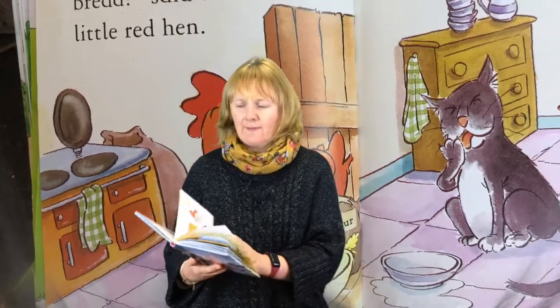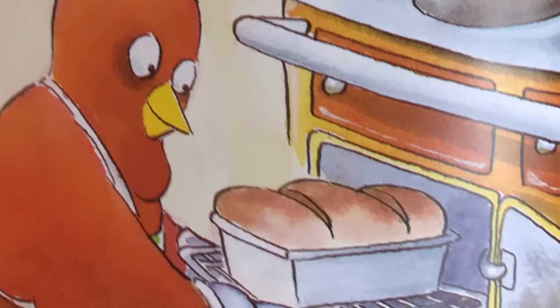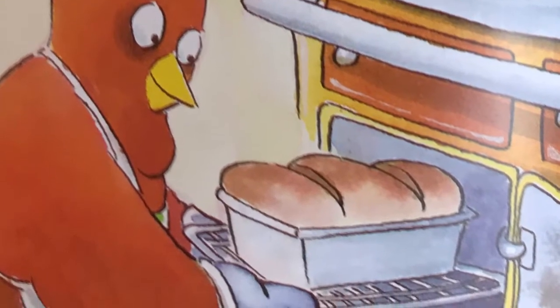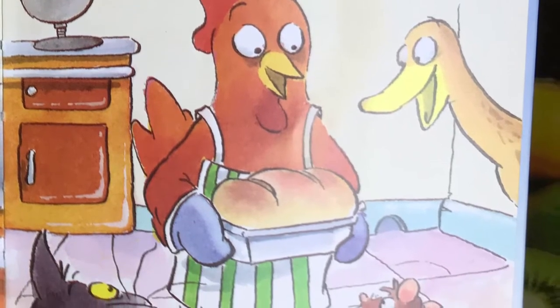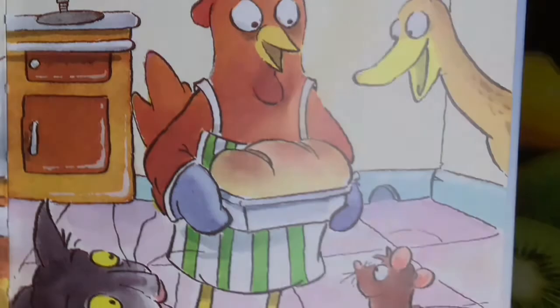Oh, not I, said the cat. Not I, said the duck. Not I, said the rat. Then I will make it myself, said the little red hen. And she did. She baked the bread without any help at all. Now, who will help me eat the bread? Said the little red hen. The cat, the duck and the rat jumped up. They said, as they smelled the bread.